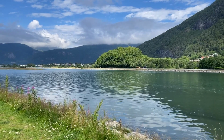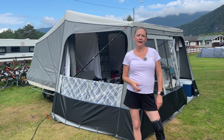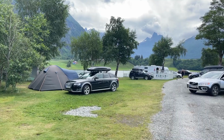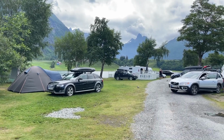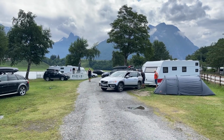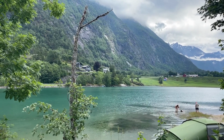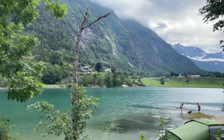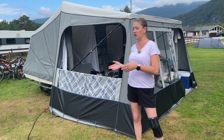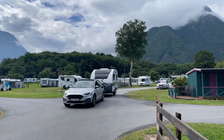After driving the Trollstigen, we landed here at Åndalsnes camping, and we are staying here for 2 nights. We have already had the first night here, and one thing I experienced, it's a pretty big campsite. There's a lot of people staying here, like season campers who stay there all season, and there's a lot of tourists as well. They have different kinds of cabins and different kind of pitches. The one we are on is with electricity, and there are some without electricity as well.